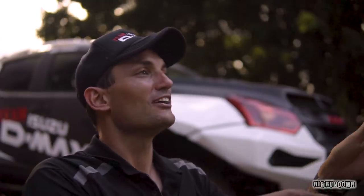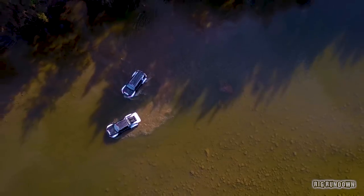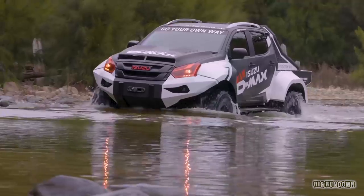At the photo shoot, we're driving across the river path, and Scotty, our other boss, decides to turn right in the middle of the river crossing and just drive into the river, driving downstream. And we're like, is he actually going to float away or what's going to happen here? But yeah, they go everywhere. They've got plenty of travel and plenty of traction with those mud terrain tyres.